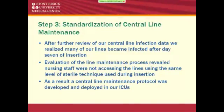So we continued to see a reduction in central line infections, but we still were not happy with the outcome. And we decided to do a root cause analysis for every infection that occurred. And after further review of this data, we realized many of our lines became infected after day 7 of insertion. And when we started to dig down, we realized that the line maintenance process was not really where it needed to be. Our nursing staff were not accessing the lines using the same level of sterile technique as our physicians during insertion. So as a result, a central line maintenance protocol was developed and deployed in our ICUs.